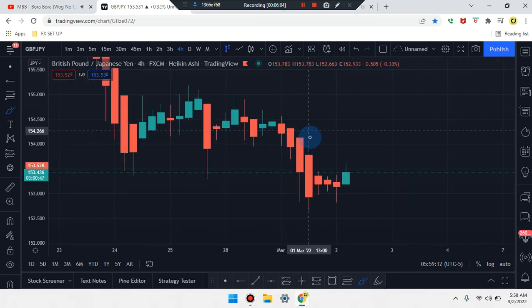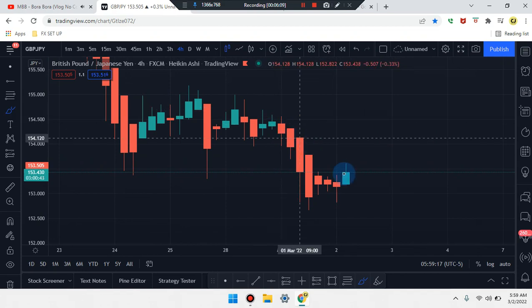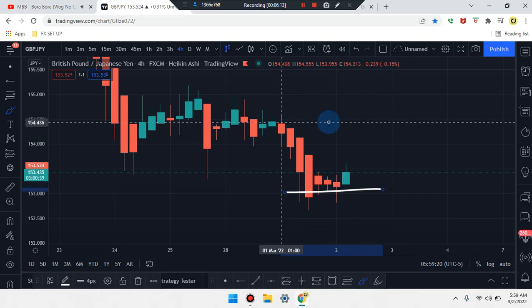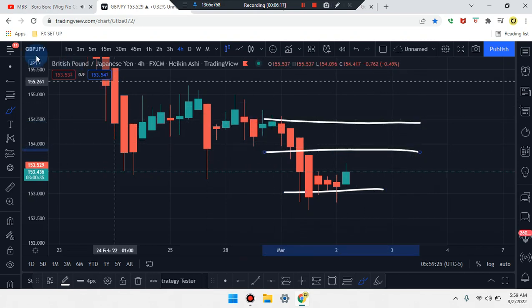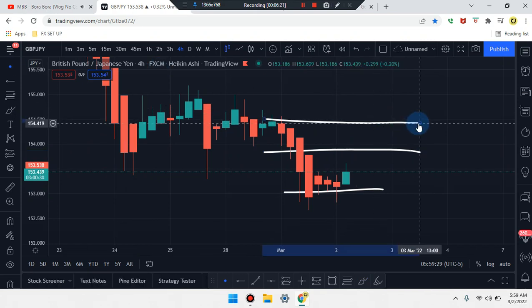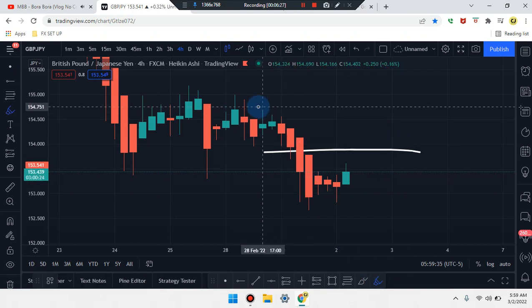So this is a retest, so far, depending how far it goes. So the way we're going to look at it is price action low, price action high, midpoint. Okay, so the midpoint is the break and retest. So the midpoint.